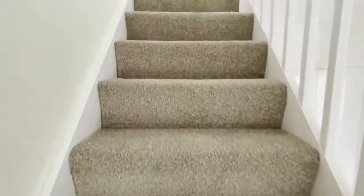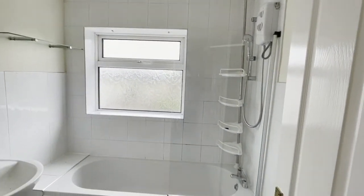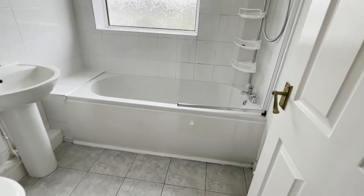As you make your way up the newly carpeted stairs, there is a good-sized modern bathroom with a shower over the bath. There are three bedrooms, two of which are doubles and one is a single. Both double bedrooms also have newly fitted carpets.